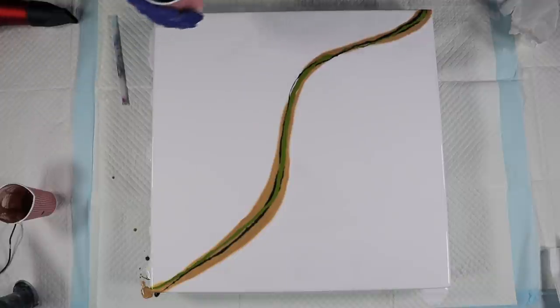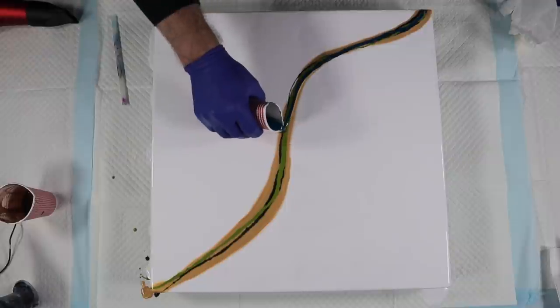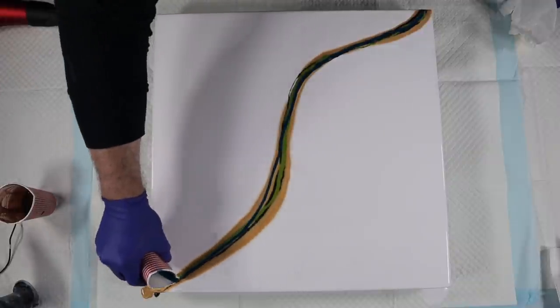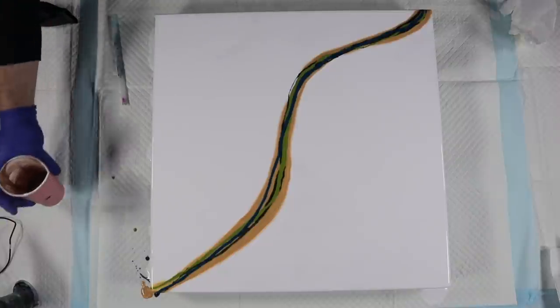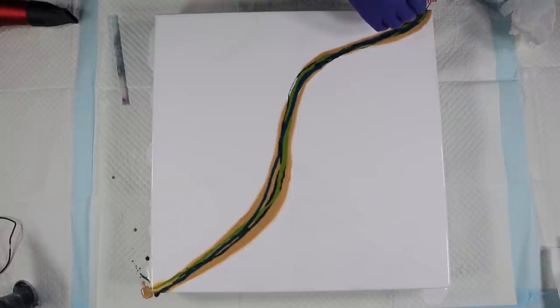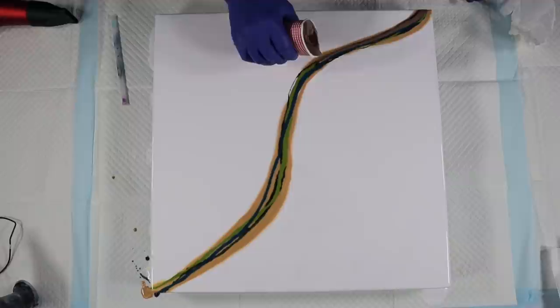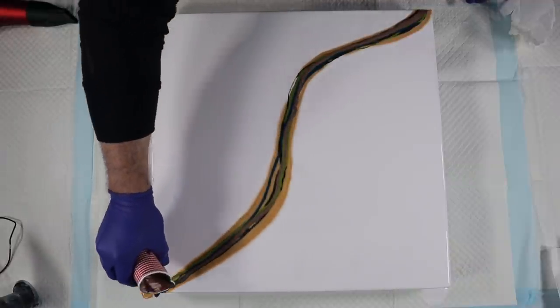I'm going to do the blue. This is a beautiful blue. It's the greenish blue by Amsterdam, which is a really wonderful color. Okay, and then I'm going to do the bronze. I'm trying to be very careful.